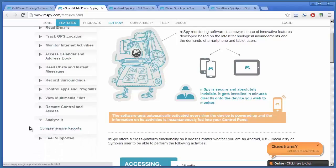Analyze it: comprehensive reports, more or less a general overview of the device, the stats, and all that kind of stuff.